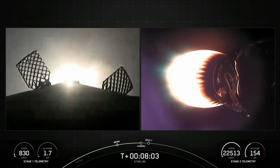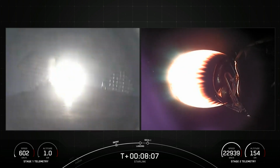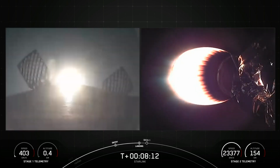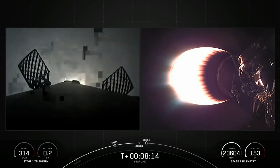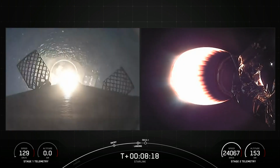Stage 1 landing burn. And there's Stage 2 in terminal guidance. There's confirmation that the Stage 1 landing burn has started in preparation for touchdown on our drone ship, A Short Fall of Gravitas. Keep an eye out for the landing legs that are scheduled to deploy just moments before the landing. Stage 1 landing leg deploy.